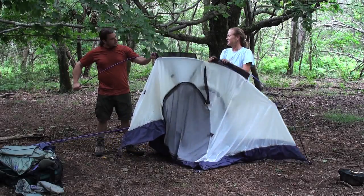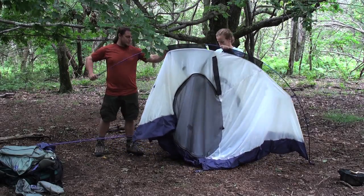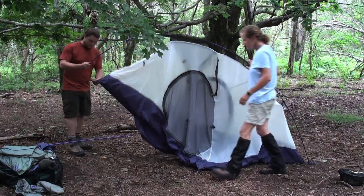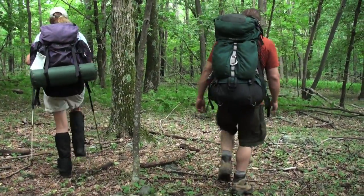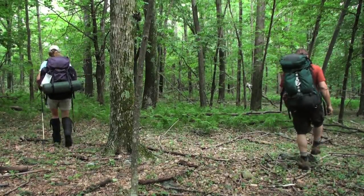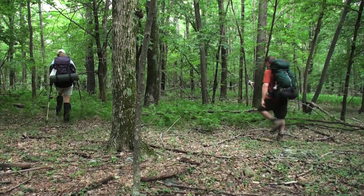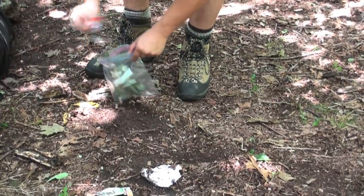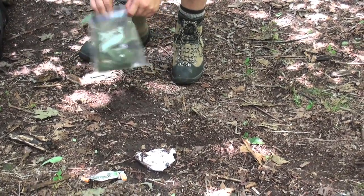If you find an already impacted campsite that complies with these distances, use it rather than impacting another area. If there's no pre-existing campsite, get out of sight of the trail, use the area lightly, and try to leave it just as you found it. Pack out your trash. Leave no trace of your visit.